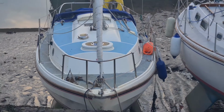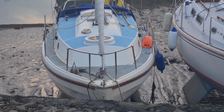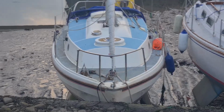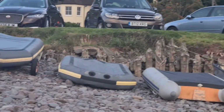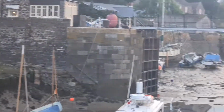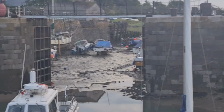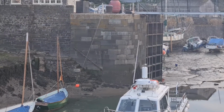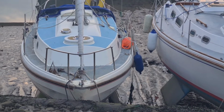Just pan back a little bit. Get a good shot of her. So that's it. I'll make another video about the inside later. It's a bit messy, and it's probably going to be rather dim inside there as well. So that's it for now, and that's the latest boat, Westerly Pageant, my dream boat.